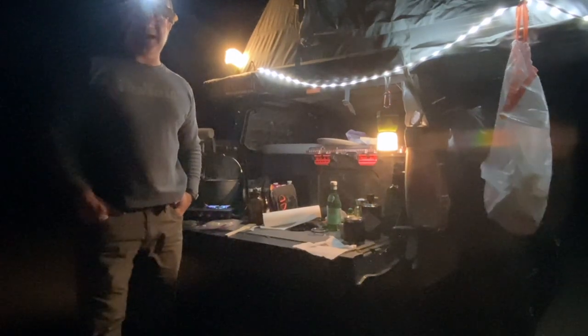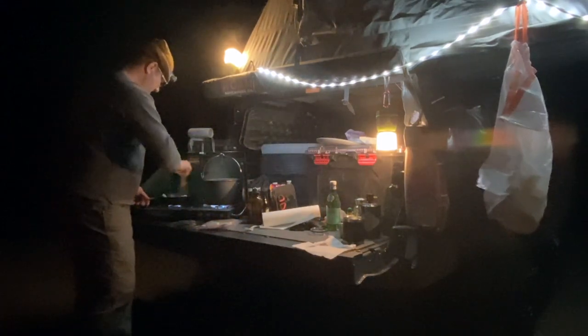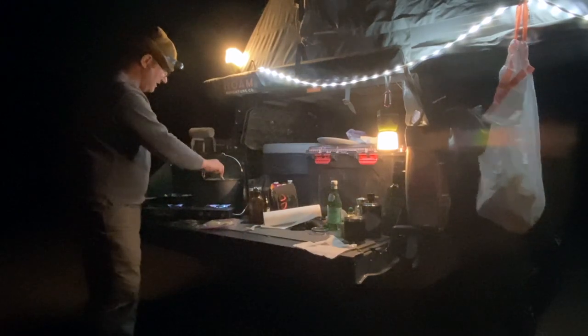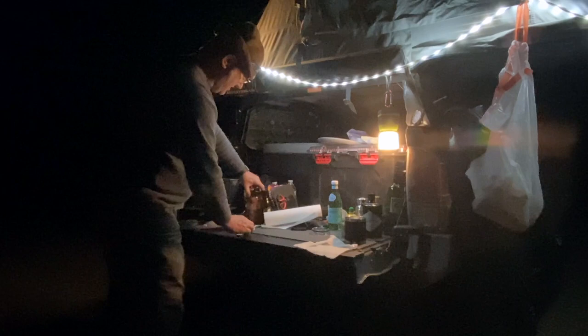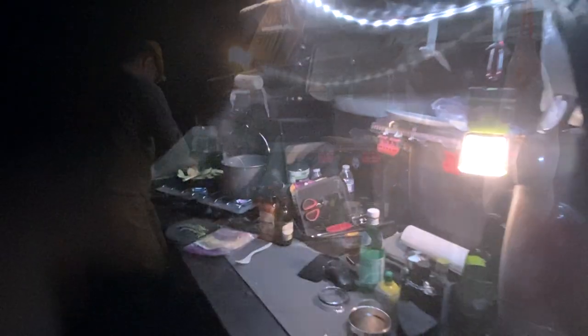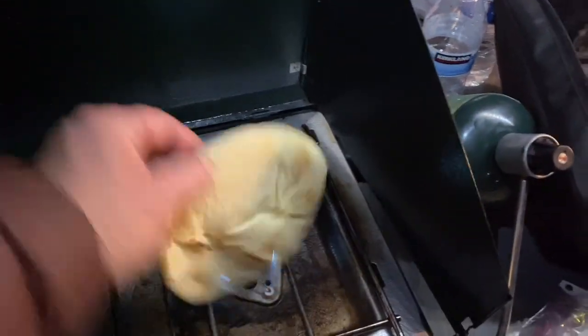Little breezy out here, so I'm not sure how this sounds, but just getting ready to make some dinner. Got some squash in here, some sausages, greasy sausages in there with some noodles, boiling those up, and some sauce. Gonna put it all together. We'll see how it goes. All right. There's the finished product, looking pretty good. Bread to go with it. Beautiful fire.